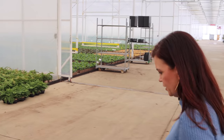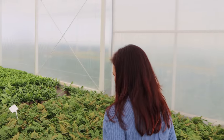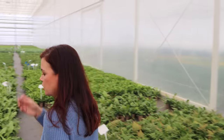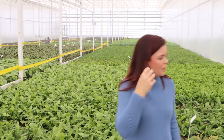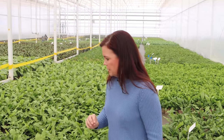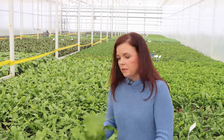So let's go over here and show you some of these. And what I love about this nursery is that this is a fern. This is a fantastic, beautiful fern. They love this fern, but they said it's really hard for the consumer to care for, because if it ever gets dried out, it doesn't recover very well. So they're probably not going to continue this in the line for very long.